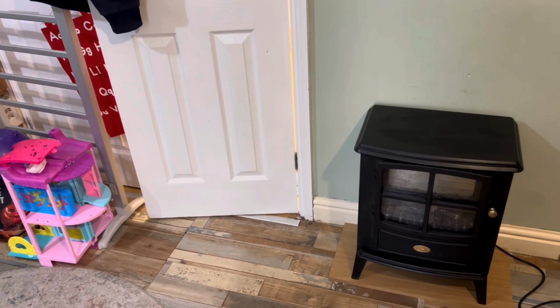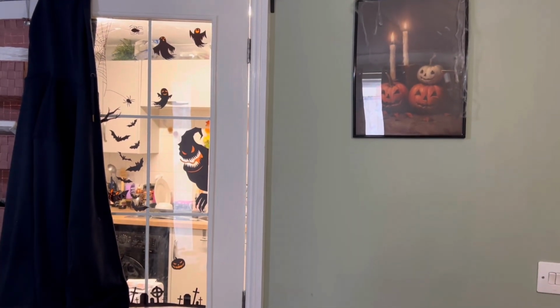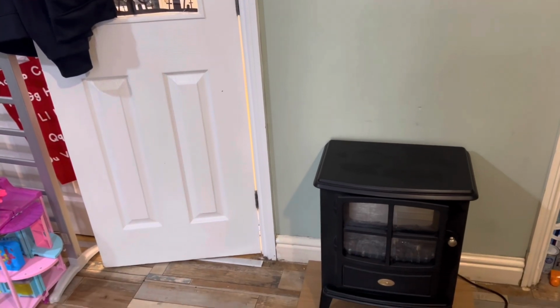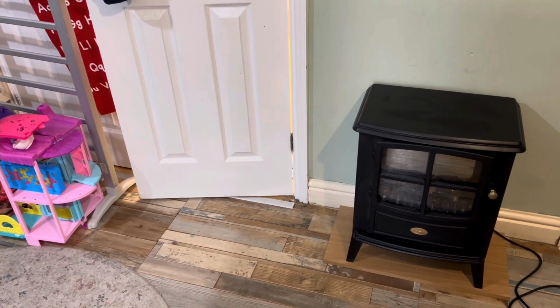So I am going to go and find an extension lead. I think that looks really good. That's going to look nice with a mantle and then a bigger picture. But yeah, I think that looks good. But again, let me know what you think about the wood it's sat on.